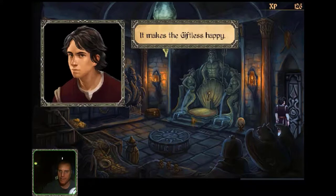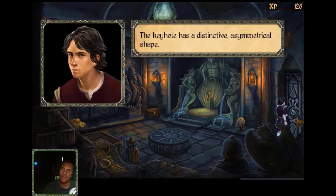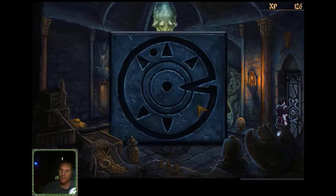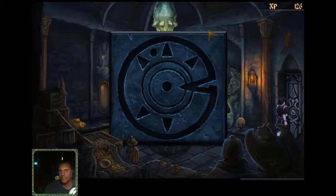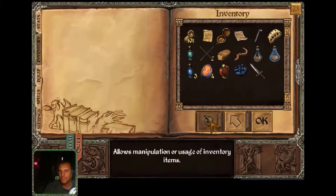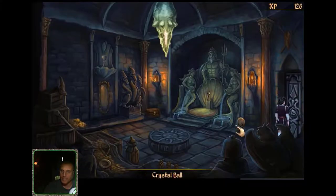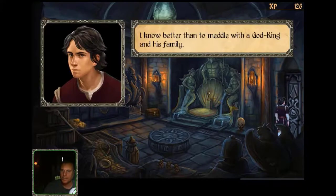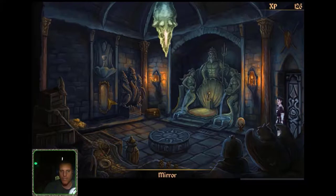It makes the giftless happy. It makes a good back scratcher. Oh my god. I know better than to meddle with a god king and his family. Okay, okay. I don't see the point of turning that in here. You're giving me a real challenge, game.